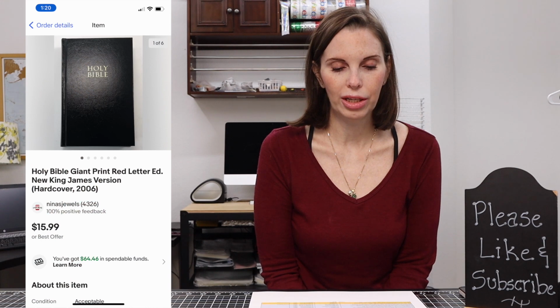Next up was a Holy Bible giant print letter edition, New King James Version hardcover. We'd gotten this at an estate sale for just 50 cents, and it sold for $13.58 on offer to buyer.